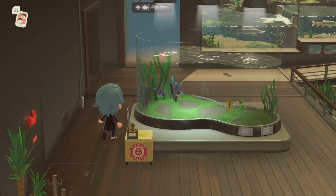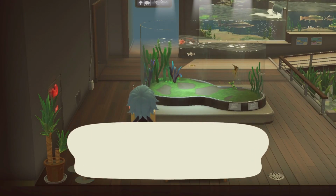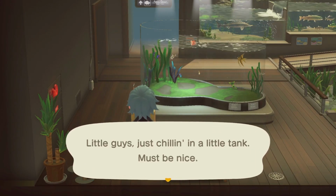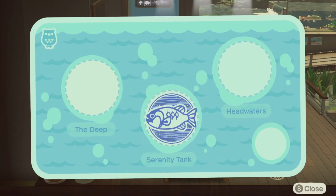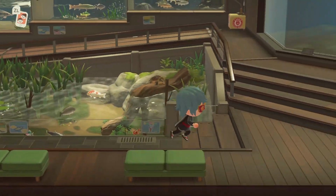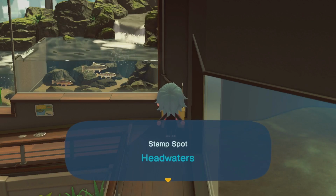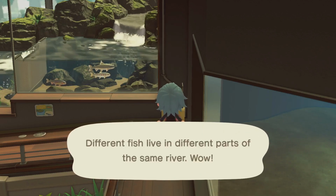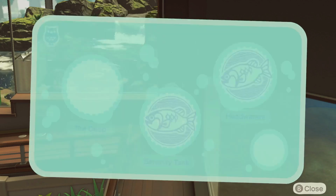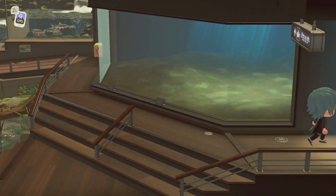There's one. I can't walk around it, though. The Serenity Tank. If I recall, you can get a beta in there, which takes away the serenity of that, because they're kind of aggressive fish. Alright. Headwaters. I'll take that. And I'm not reading the stamp card because I don't see much point. It's 3 rooms, so.